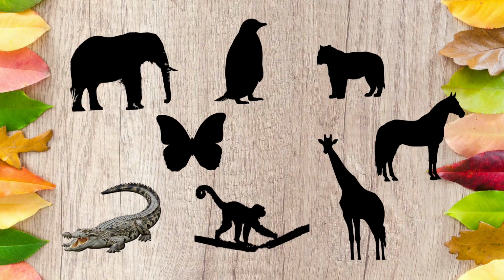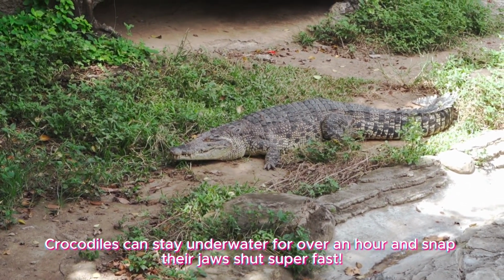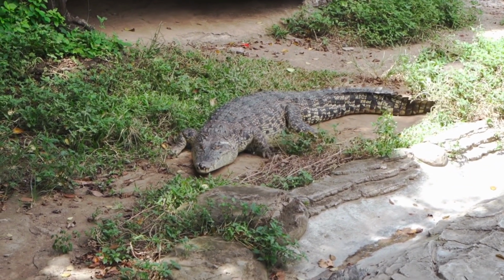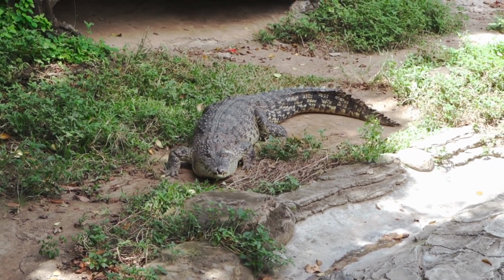Yes, that's it. Crocodiles can stay underwater for over an hour and snap their jaws shut super fast. Let's swim into the next animal.